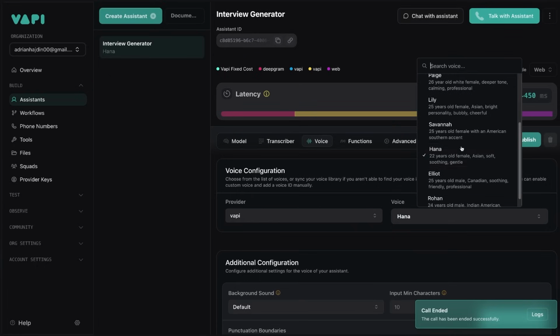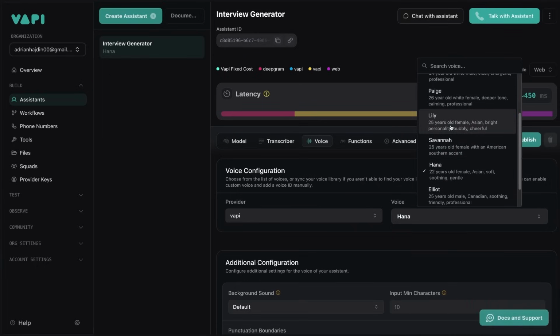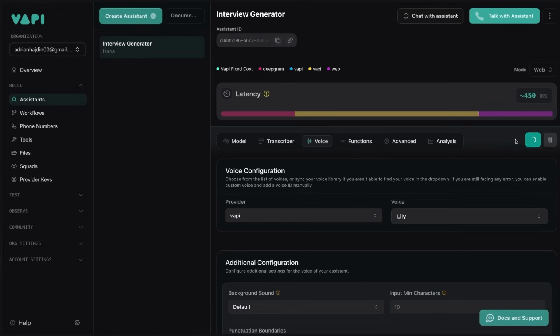Okay, Hannah is a bit too soft. Maybe we need something a bit brighter with some personality and more cheerful. So let's try with Lily.